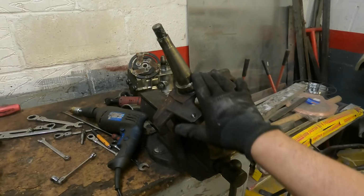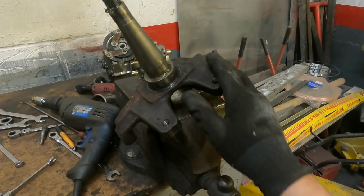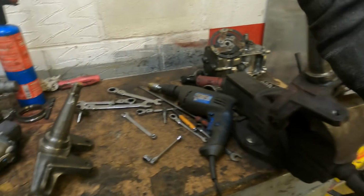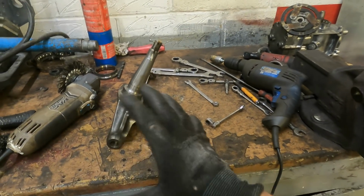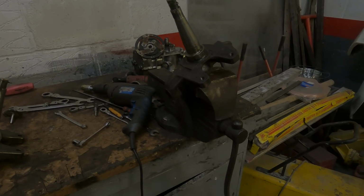Next job is the front axles. As you can see, there is a lot of build up here of surface rust from over the years. We're going to strip that back and hopefully it's going to start to look a bit like this. This is the other side. This is nearly finished and it's then again ready for powder coating, making it look pretty.